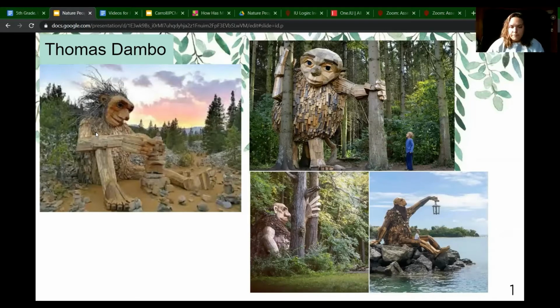And so I want you guys to think about what you feel when you look at his artwork. Do you think that his artwork's successful? What do you like about it? What would you change if you were to create something like this? Do you see any elements or principles of art in his artwork? So do you see line? Do you see color? Do you see texture? Do you see form? Do you see any of those things in his artwork?